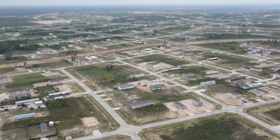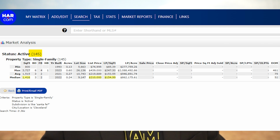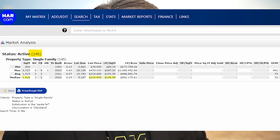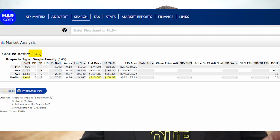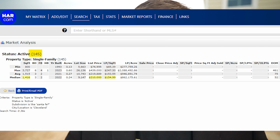Very interesting to me. But let me throw up a market analysis to show you guys what's actively being sold in the Santa Fe subdivision. Now, the first thing I want to point out is there's 145 active listings right now, with the lowest listing price at almost $75,000. The highest listing price is $439,000. Best price per square foot, and I'm going to show you guys that here in a minute, is $85 a square foot. Highest price per square foot is $247, which is a tiny house, only 800 square feet.